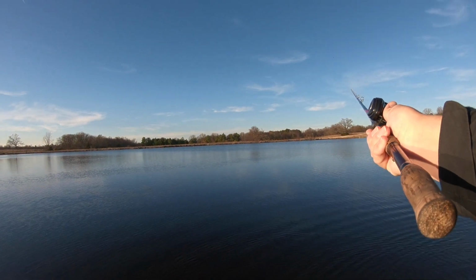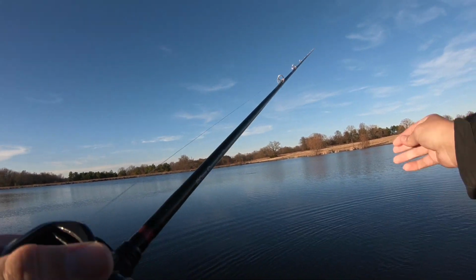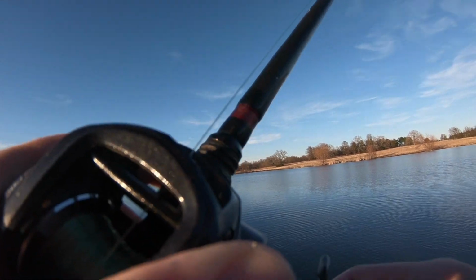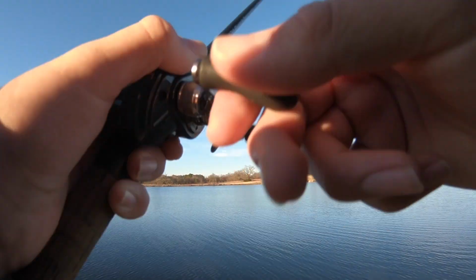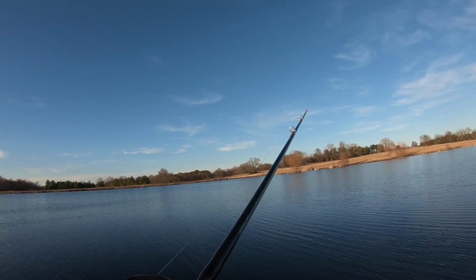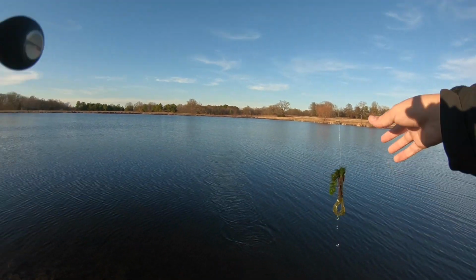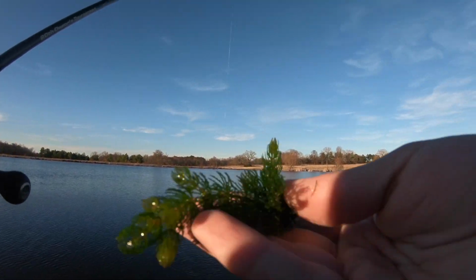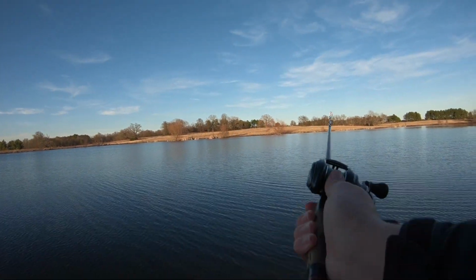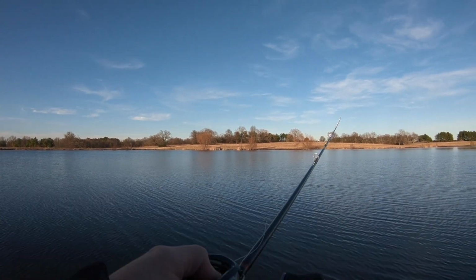Okay. Again, just throwing out there deep as we can. I think the possibility of catching a 7 or 8 pounder is not out of the options today. I thought I had one. I think that was just grass. Yep, what did I say? Look at that. As green as it could possibly get. That's awesome. Deep, deep, deep, deep.